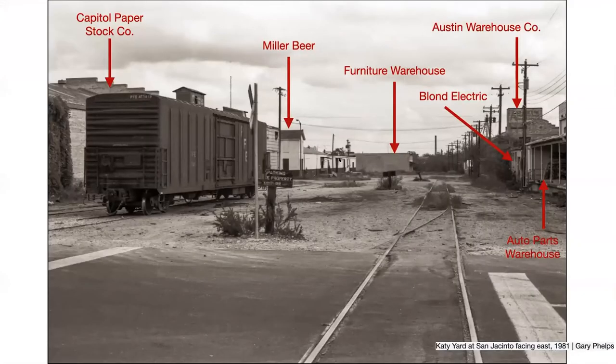This is looking back the other way. Here's the furniture warehouse, Miller Beer, Capital Paper, a PFE car. And here, it looks like the asphalt's coming right up to the rails in this picture later on. The city of Austin at one point started pulling up rails in the streets to alleviate those issues.